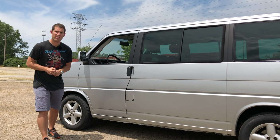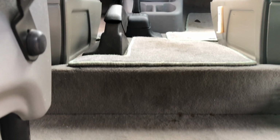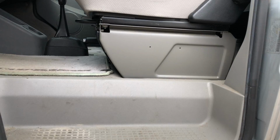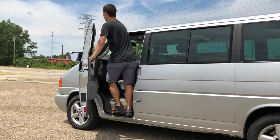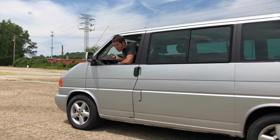VW's solution to this was to put a lot of the oily bits under the front seat area, which meant raising the floor by a few inches. And just for good measure, VW decided to use these ridiculously high seat mounts. So instead of getting into the EuroVan like a normal vehicle, you have to climb up because of this raised floor, and then you have to duck your head so you don't gouge it, even though this is currently the 4th tallest object in the tri-state area.